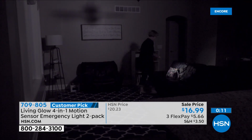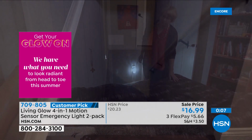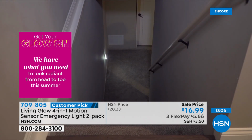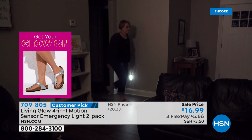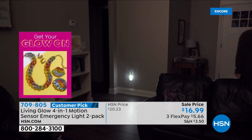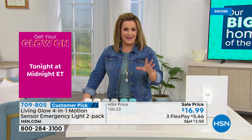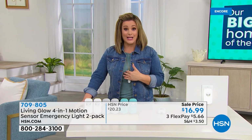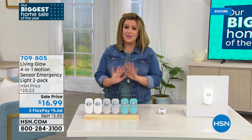But think about the dark stairs. Are your children, your grandchildren scared of the dark? Are you a caretaker for somebody you love and you don't want them walking around in the middle of the night in the dark? This is something that should be in every room, and then thank God, when the power does go off, you're gonna have that peace of mind. It's the only nightlight I know that when the power's off, they pop on. They're super, super smart. They're a customer pick.